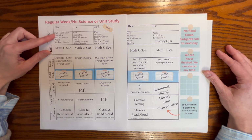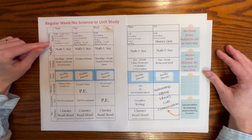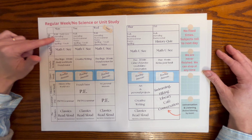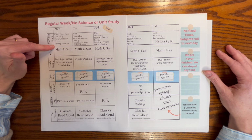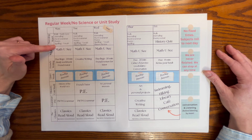Everything here is everything that Morgan's capable of doing on her own and has asked to specifically do on her own. If she has any questions, she will come and get me. I don't hover here and I don't sit with her for this. I am generally getting myself ready for the day here while she does her journaling and her fix-it grammar and her poetry and her spelling and vocab on her own.